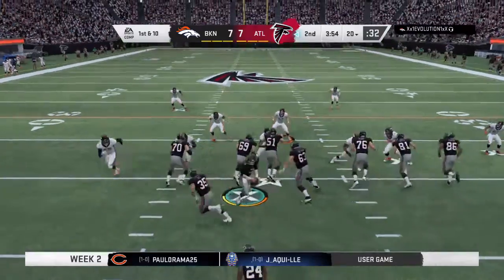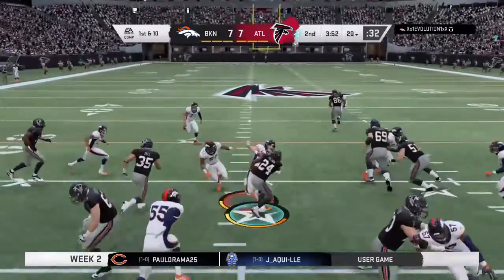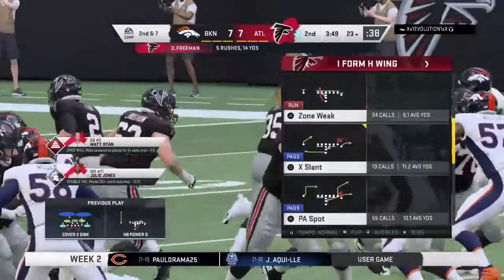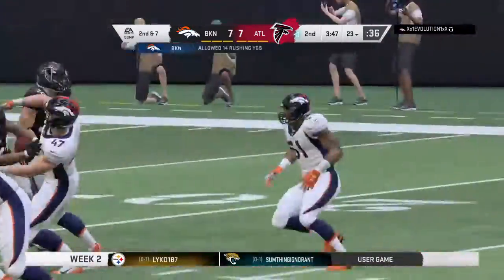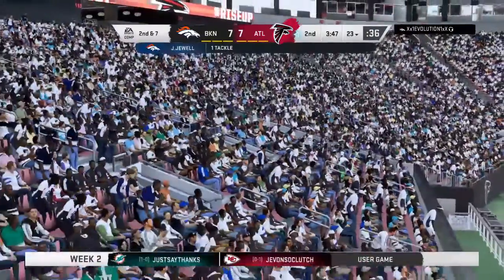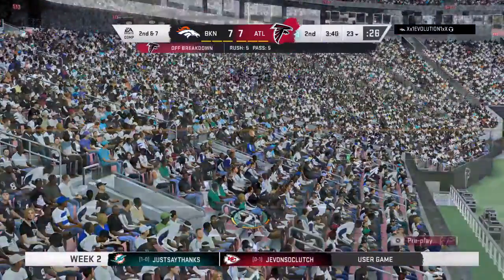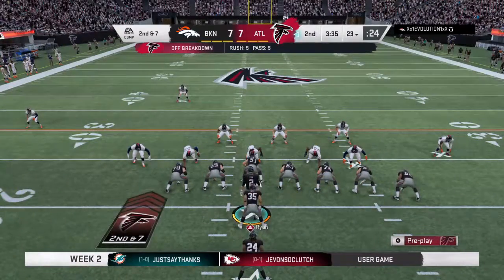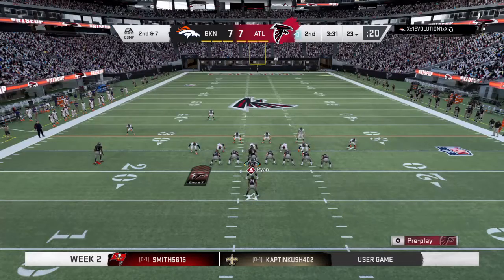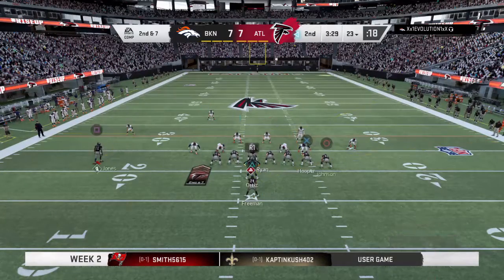The drive will start with a carry by Devonta Freeman. He'll get about 3 as he's taken down at the 23. What's the old expression, 3 yards in a cloud of dust? In this case, it's dust-covered pellets. It's no longer that old grass that we used to play on, right, and chew it up. Now we've got that artificial surface. You see the pellets go up. Still a nice play by the defense.